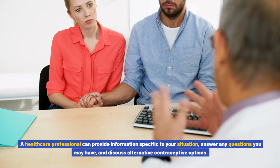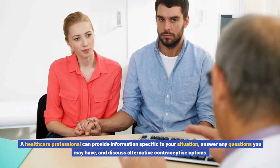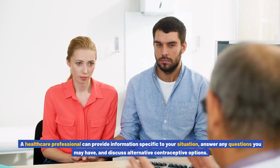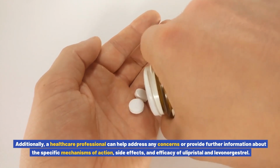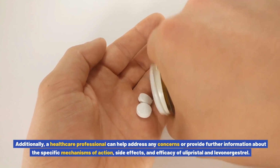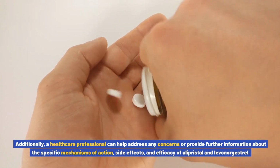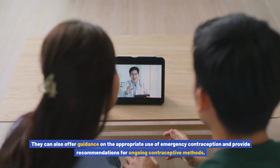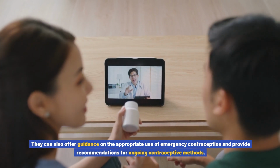A healthcare professional can provide information specific to your situation, answer any questions you may have, and discuss alternative contraceptive options. Additionally, a healthcare professional can help address any concerns or provide further information about the specific mechanisms of action, side effects, and efficacy of Ulipristal and Levonorgestrel. They can also offer guidance on the appropriate use of emergency contraception and provide recommendations for ongoing contraceptive methods.